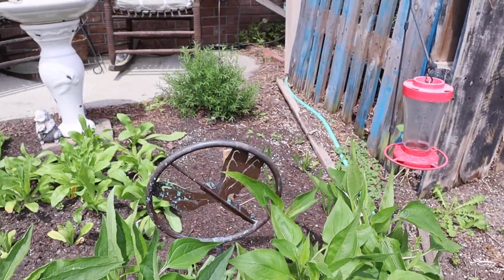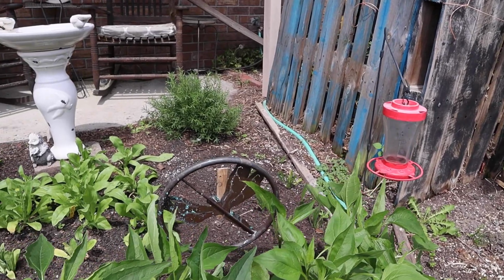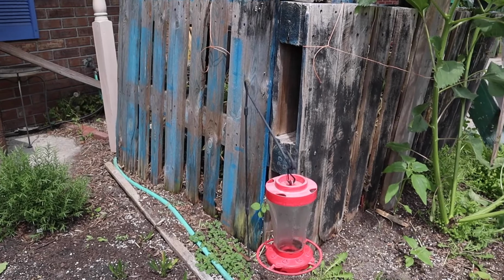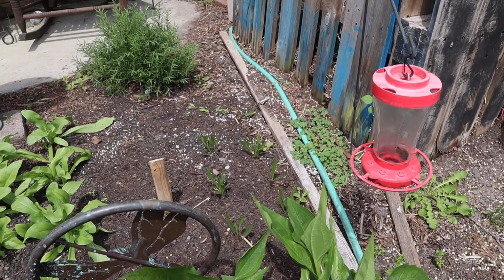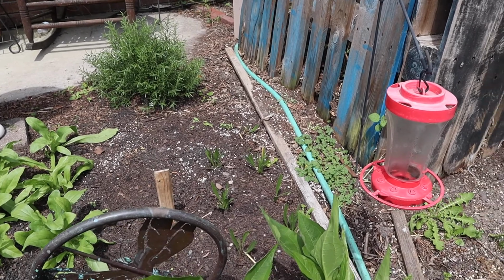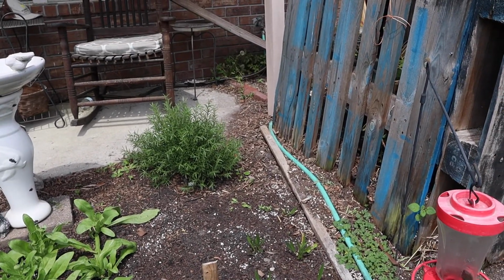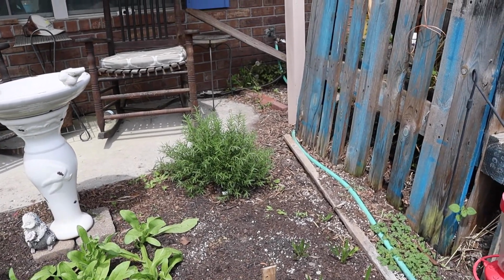Supposedly Echinacea does not bloom in the first year from seeds, and I had quite a few last year, so that was exciting. But I did plant some yellow Echinacea, which is these little guys here. They will be a different leaf variation and have yellow flowers, so that's pretty cool. I plan to use them for tea blends.